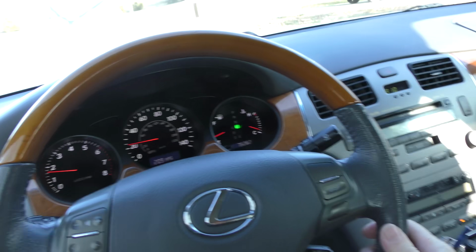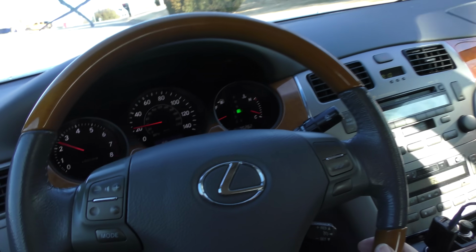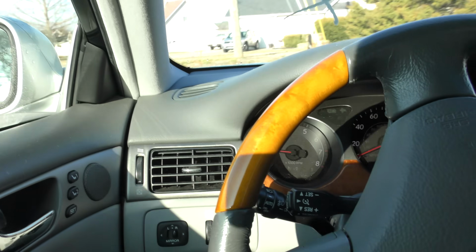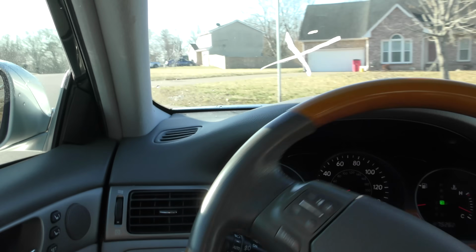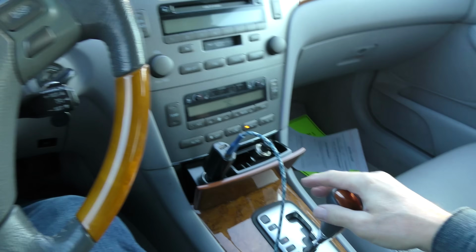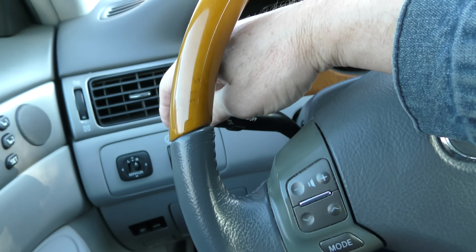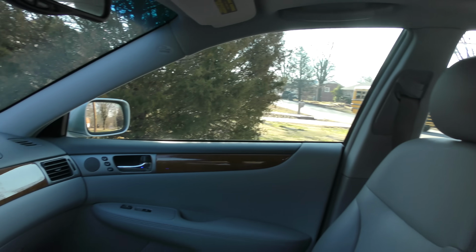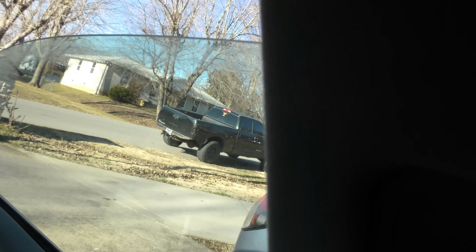The transmission, put it into passing gear. No hesitation. Then it shifted back up. And as we make a hard turn, we don't hear a bunch of creaking suspension parts. It's still really quiet. As we sit idling, nice smooth idle. All the lights and everything work perfectly fine. Check the windows. They all work fine. And of course, we'll plug our scan tool in.